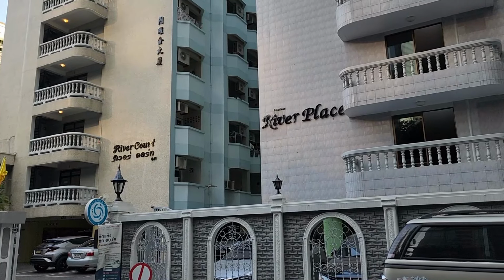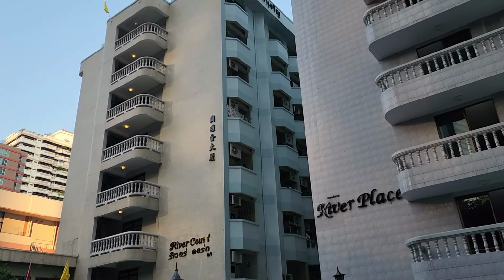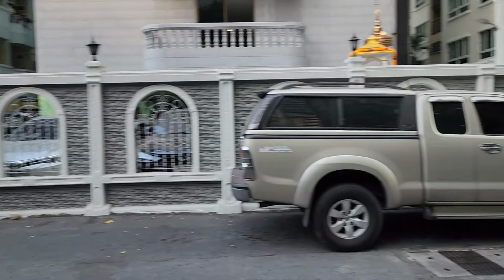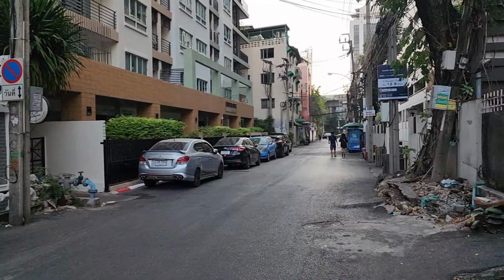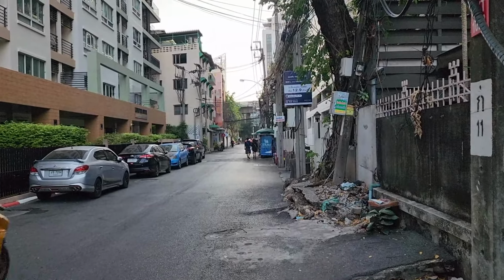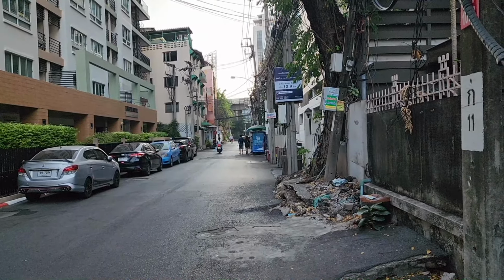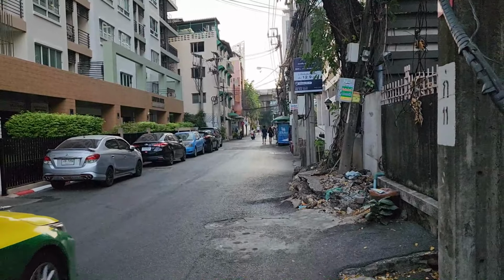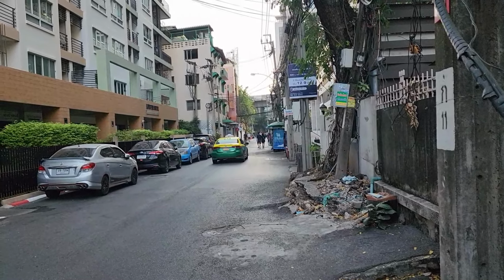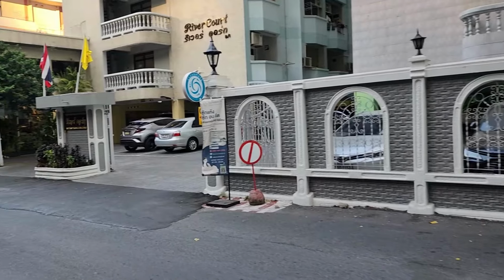And here they are. You have the River Place on the right and the River Court on the left. 2 towers. Again, nothing fancy. But right there is Sukhumvit. You can't get any more close than that, really. And Prompong BTS is not even a 5-minute walk to the right, including the Emporium Mall, the M Quartier. You're real close to the M Sphere. It's all connected. But there's going to be some trade-offs.